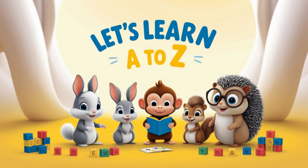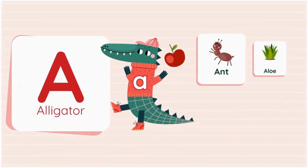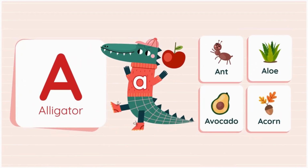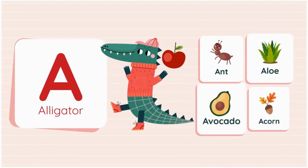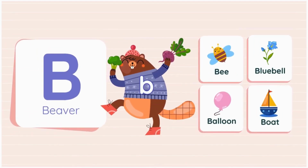Let's learn A to Z. A for alligator, ant, avocado, aloe, acorn. B for beaver, bee, bluebell, balloon, boat.